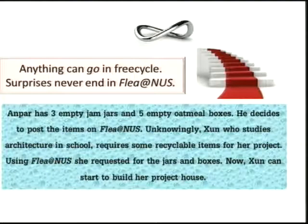In this mobile platform, anything can go, and this surprise then ends in Flea at NUS. Ampar has three empty jam jars and five empty oatmeal boxes. He decides to post the items on Flea at NUS. Unknowingly, Xin, who studies architecture in school, requires some recyclable items for her project. Using this platform, she requested for the jars and boxes. Now Xin can start to build her project house.